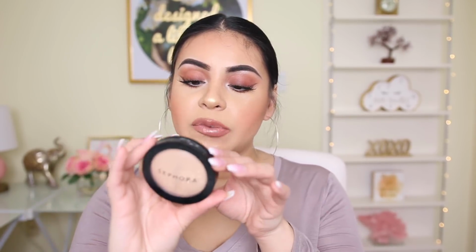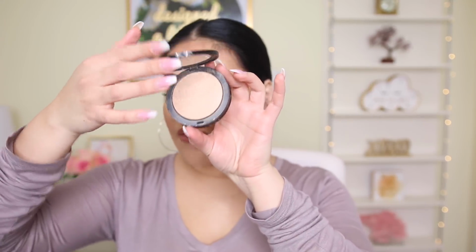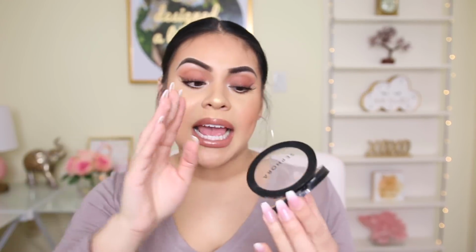As far as setting my face, I love the Sephora Micro Smooth Finishing Powder. I have this one in the shade Clair Light 15. It just looks like this. Kind of reminds me of the MAC Mineralized Skin Finish in the sense that it is very smooth, very creamy. This literally does what it says. It's a micro smooth finishing powder.